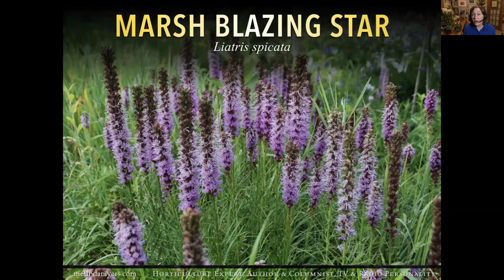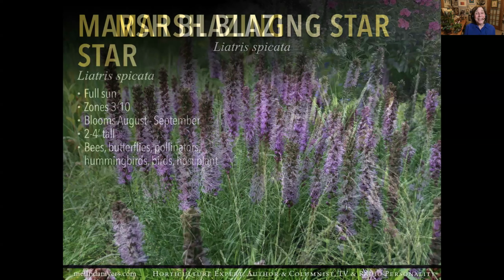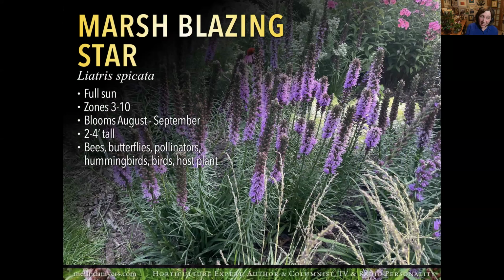Marsh blazing star, one of the liatris. There are several liatris native to North America, and this one will tolerate, as the name suggests, moist soils, right? So best in full sun. It will take it moist, like some decent drainage. A lot of you may be growing this in your garden. So it not only takes it moist, but it's fairly tolerant of drier conditions. It's a late summer bloomer. And so again, it's a great way to end the season.